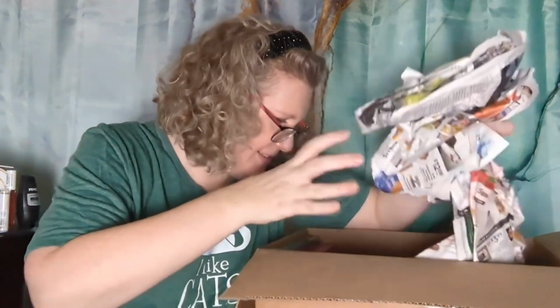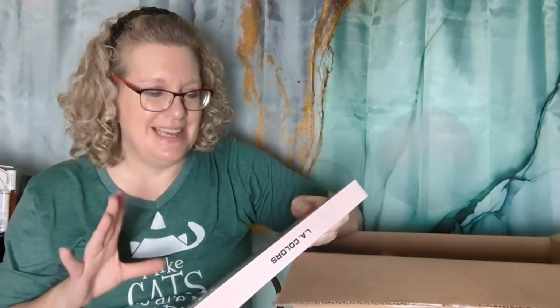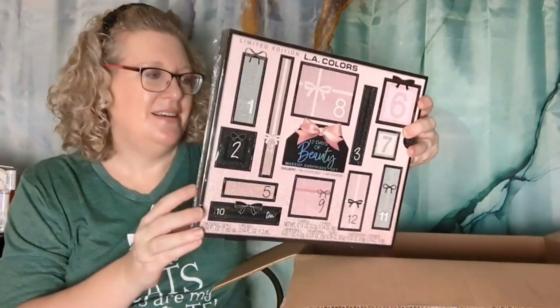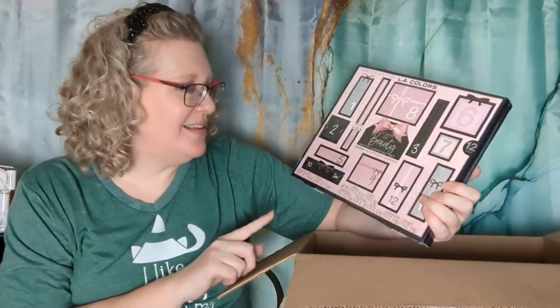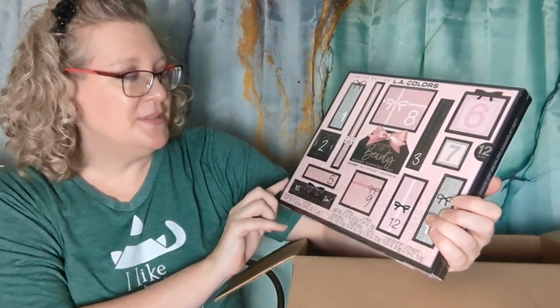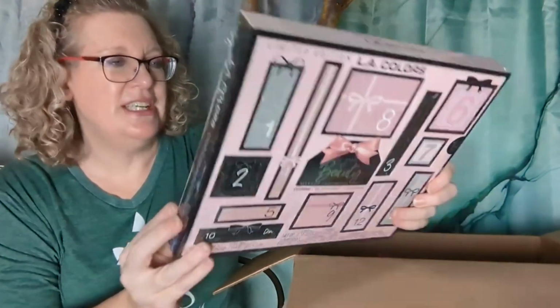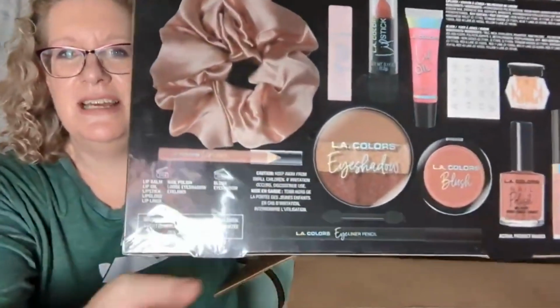Two of them I want to save for the last two are things that I was like, oh my gosh, girl. So this one I've gotten before and opened up, but I will open it up again because I think they still have these. I think they sell kind of a similar one every year. It's the LA Colors Advent Calendar. They call it the 12 Days of Beauty. A makeup surprise. It does have a sticker sheet, nail stickers, and a hair scrunchie in it. Oh, and that is what it looks like.